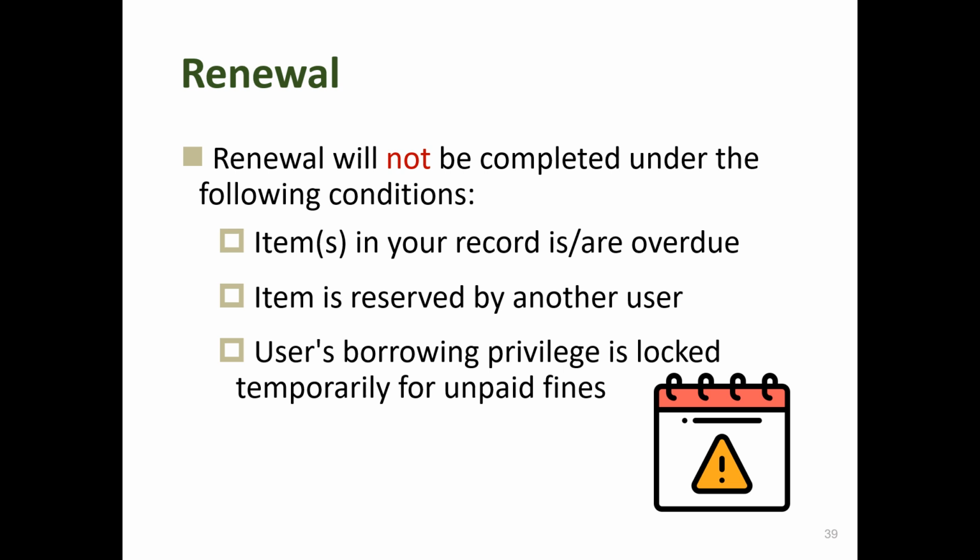Well, the renewal rule sounds great. However, the renewal won't be complete if the book is overdue or another user reserves it.